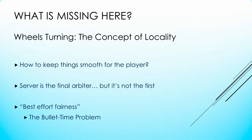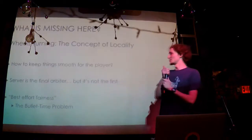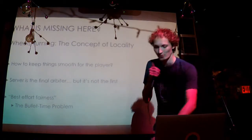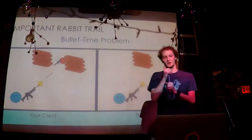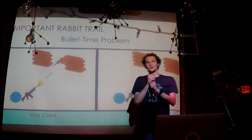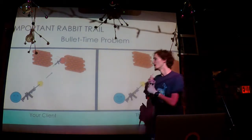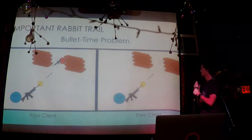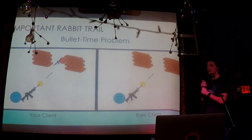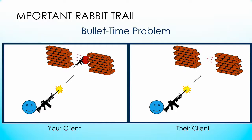There's also kind of an issue here with best effort fairness that falls out of this. And to illustrate that, I present to you the bullet time problem. You're gonna have to forgive my drawings. Let's say on your client, a guy comes in between two walls. You shoot at him, and you hit him. Good job, you. Unfortunately, on his screen, he's already gone behind the wall. He's completely clear, and you're shooting thin air. What happens? Server has to decide. Server has to decide in less than half a second, because anything more than that would be ridiculous.